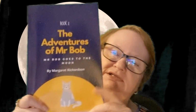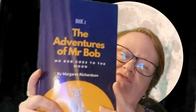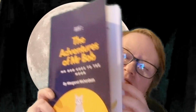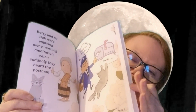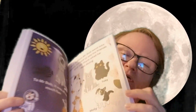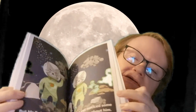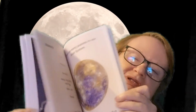So the second one in the series is longer. This one is Mr. Bob Goes to the Moon. It's got a nice shiny cover with Mr. Bob on it. And again, it's all illustrated. It's all to do with him going off to the moon, what he sees there, what happens once he's on the moon, and when he comes back, who he meets.